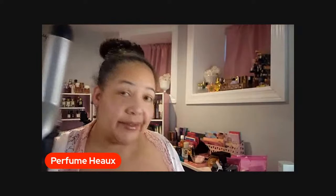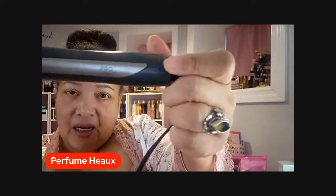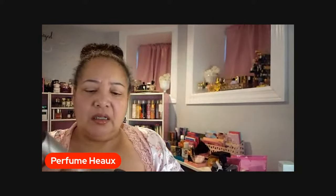And then because my hair has gotten so long, I needed a larger barrel curling iron to try. I still don't know how to use it, y'all. I'm not even going to front. But this is the Infinity Pro by Conair. I got it because there's a couple of things.